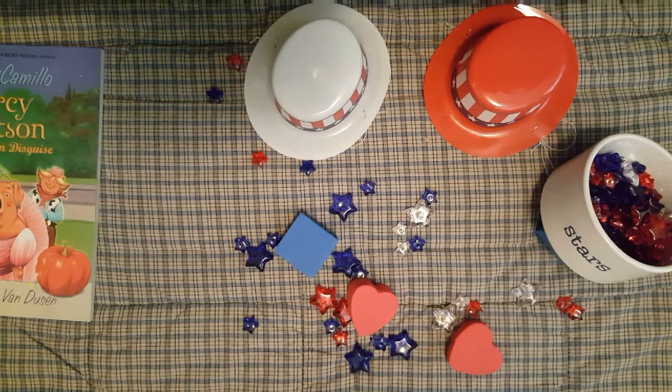So I thought I would get together and ask my children some things they would like to have in their caddies. So I made them each a caddy and some busy bags, and I'm going to share those with you.